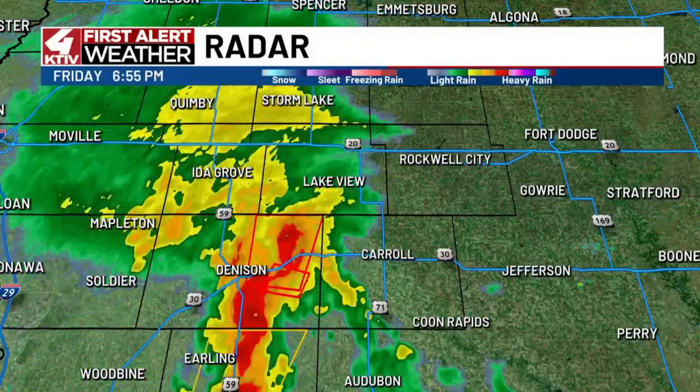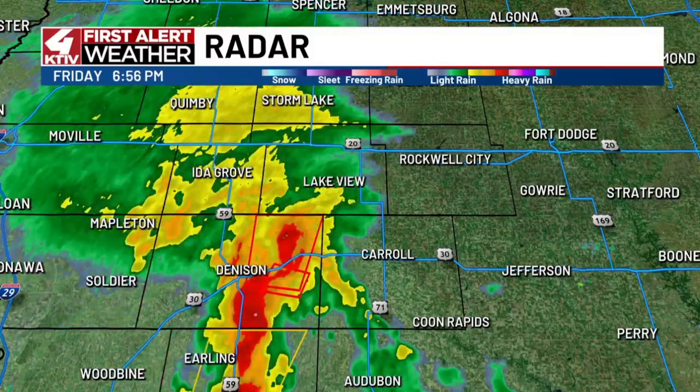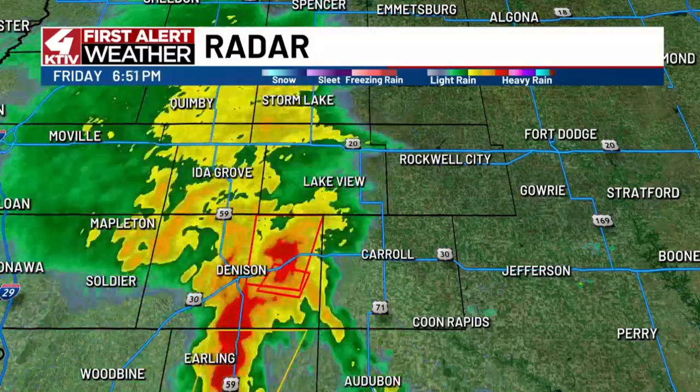Outside of where that tornado is, we are having some very gusty winds. I'll leave you on what you're talking about, Ron, but it says a tornado has been observed less than a block from Senex in Defiance, Iowa, with debris at 6:51.